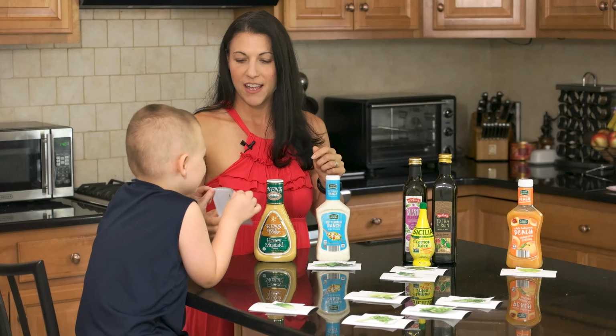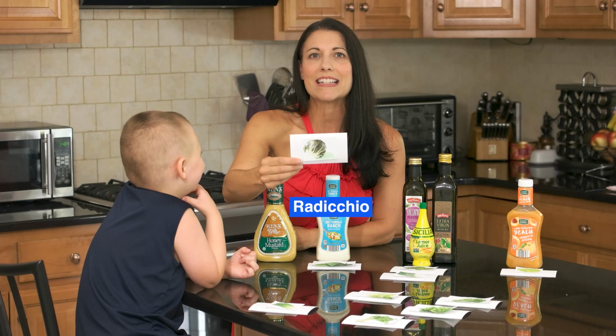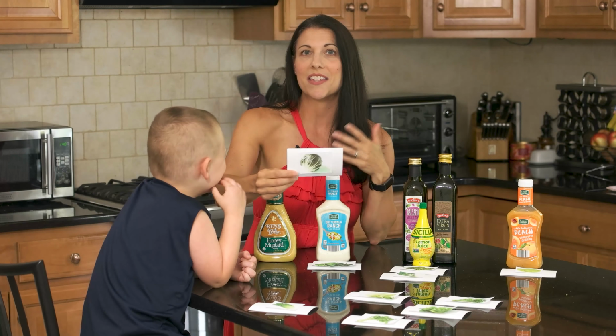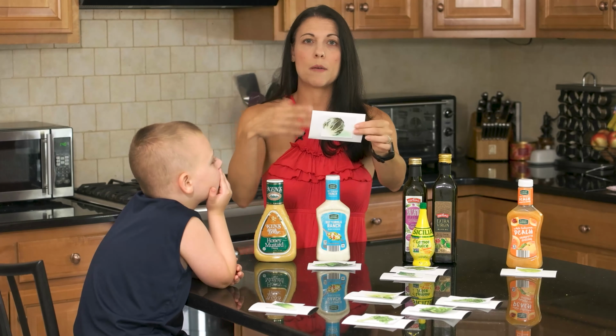This one, this is radicchio. Can you say radicchio? It sounds ridiculous, but actually it's very middle of the road. This is nothing too light, nothing too thick as a salad dressing. It sounds funny, right? So you can pair this one with something like a honey mustard, right there. Yummy. Pick out another one.